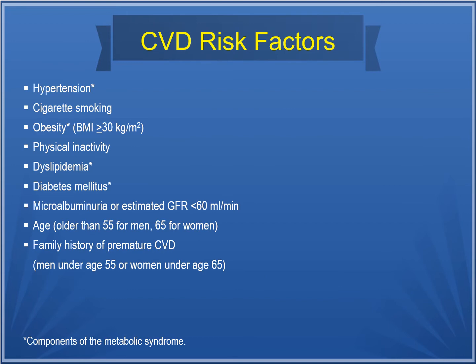So risk factors, cardiovascular risk factors, all the stuff that you would expect. Hypertension, cigarette smoking, obesity, decreased activity, elevated lipid problems, diabetes, microalbuminuria, and age, anything over 55 for men, and anything over 65 for women. Family history of premature cardiovascular disease. So all of these make you at greater cardiovascular risk. No real news here.